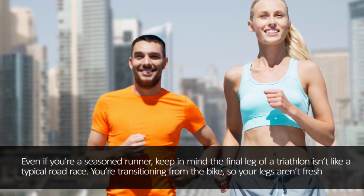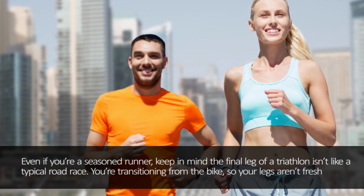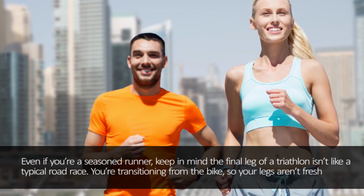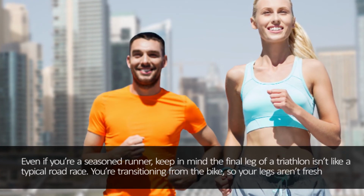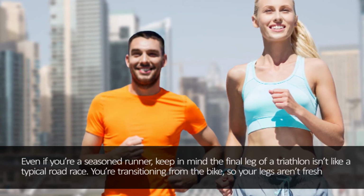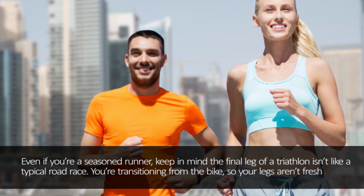Number 7. Train for running 1 to 2 times per week. The running leg of a sprint triathlon is only 3 miles, so your training regimen is as simple as lacing up and logging some miles. But as you progress towards longer events, you'll need to train harder and weave in some speed work. If you're competing in a half Ironman, for example, you'll need to be prepared to run a half marathon.